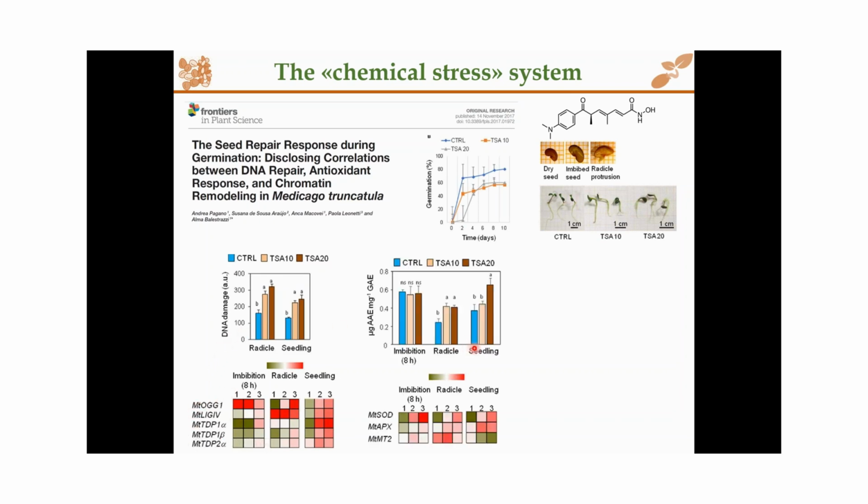Then we looked at the antioxidant response and see also here some enhanced activity in the radicle and seedlings, coupled with upregulation of ROS scavengers like superoxide dismutase, ascorbate peroxidase, and metallothioneins.